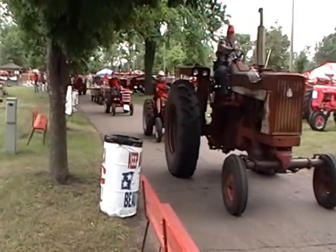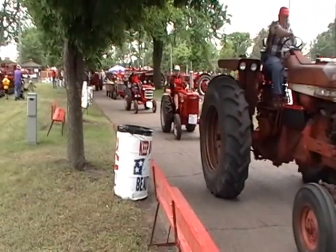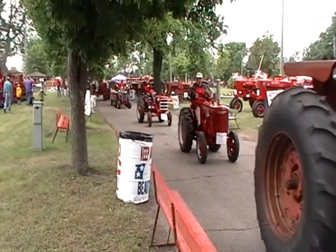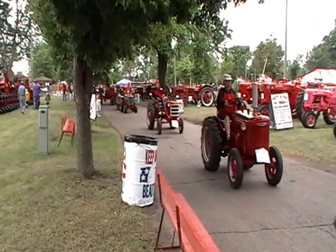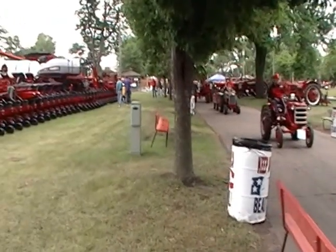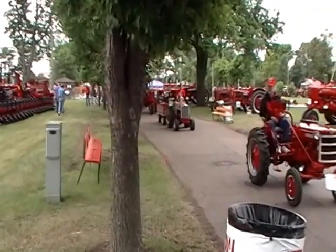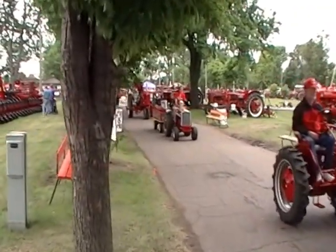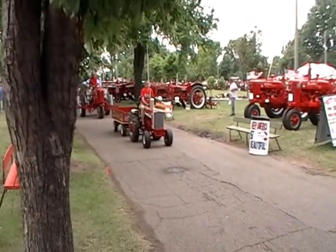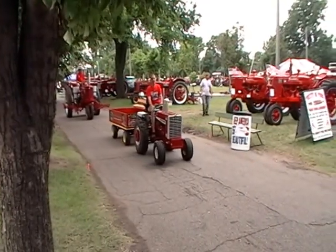Beautiful. Here comes the 706. It's unrestored. And it looks like it's an old International mule here, a shop mule. And it just goes on and on. Here comes somebody from the little tractor company that does the half-scale tractors. They have 3 or 4 of those here today. And they do an incredible job. They pretty much custom build every one. It's whatever you want, I guess.